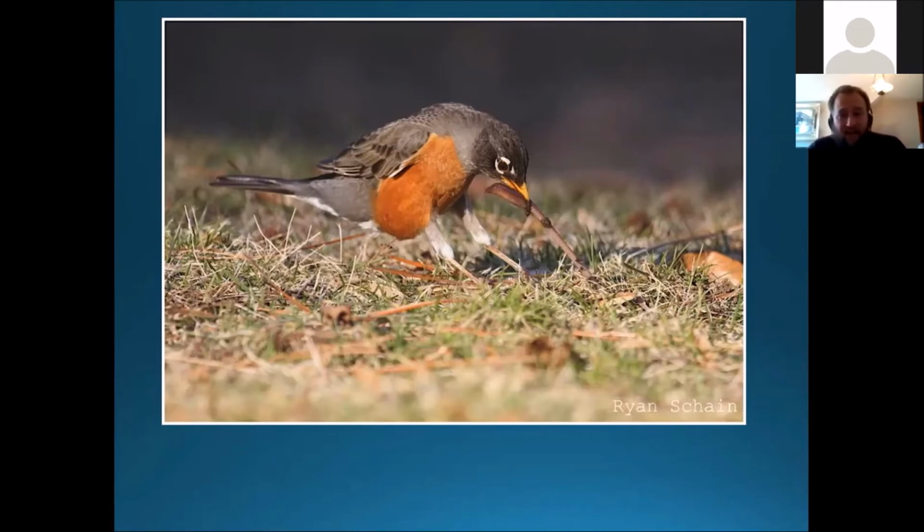There are downsides to this because humans use a lot of pesticides on their lawns, so robins are very susceptible to chemical poisoning. If you are currently using pesticides or even fertilizers on your lawn, I would strongly encourage you to reconsider that practice. In fact, I would challenge all of us to reconsider even having a lawn, but we can talk about that some other time.